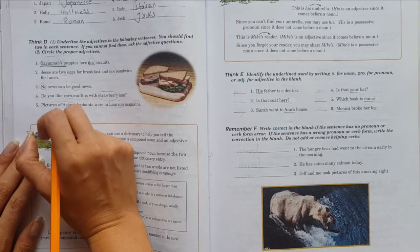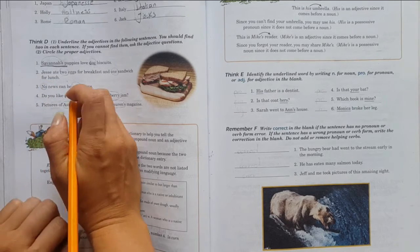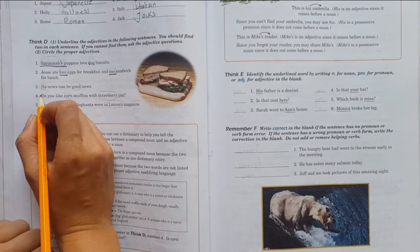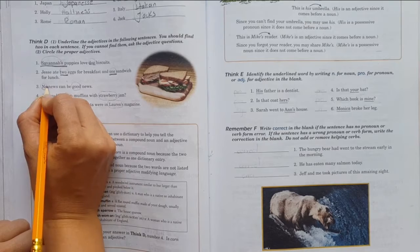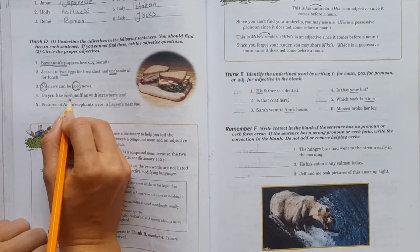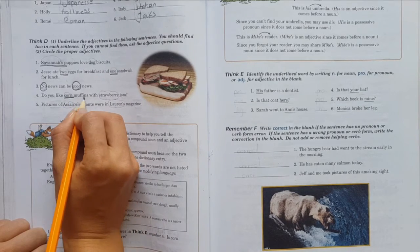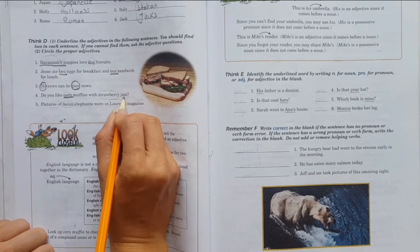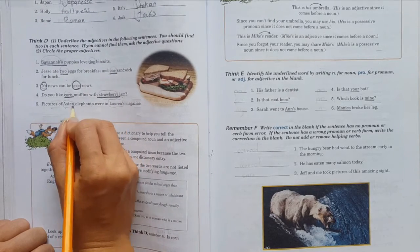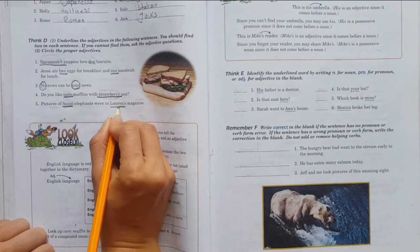Right? Now, here. Jesse ate 2 eggs for breakfast and 1 sandwich for lunch. So, in this case, 2 and 1. Esa responde a la pregunta, ¿cuántos? Next. No news can be good news. No, o sea, también es un adjetivo, and good. Right? Here, do you like corn muffins with strawberry jam? So here is corn. ¿De qué clase son los muffins? De maíz. ¿Y de qué clase es la mermelada? Strawberry. ¿Ven? Ahí la describe. Picture of Asian elephants. ¿Qué clase de elefantes? Asian. Where? In Lawrence Magazine. ¿Dónde estaban? En Lawrence Magazine.